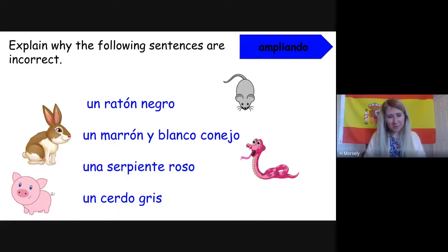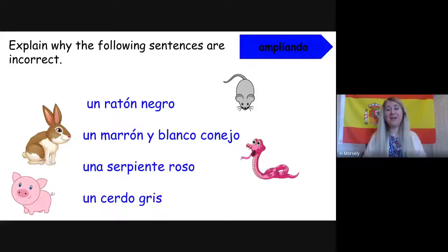Let's have a look at the next one. So I can see a brown and white rabbit and it says un marrón y blanco conejo. Why is that not right? Words in the sentence. Where do the colours need to go? Muy bien. They need to go after the noun. So we should say un conejo marrón y blanco. The colours need to go after the word for rabbit. Look at the third picture.